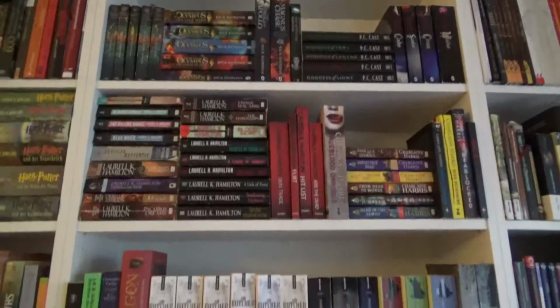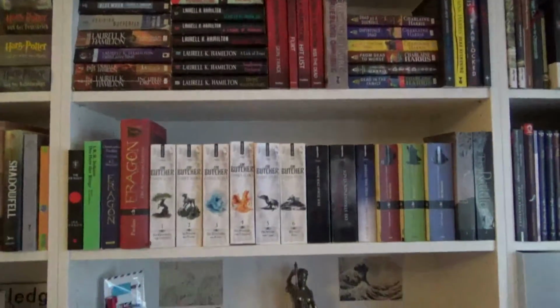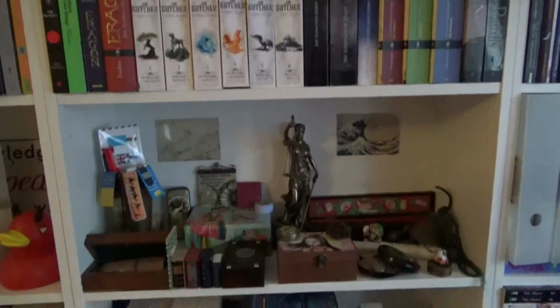But anyways, since I do have quite a few bookshelves, I thought I wouldn't just film one video because I do not want it to be like 40 minutes or something, and I do want to talk about some of the books. And so I will have 4 bookshelf tours. The bookshelf tour today will be my general shelf, which is this one here.